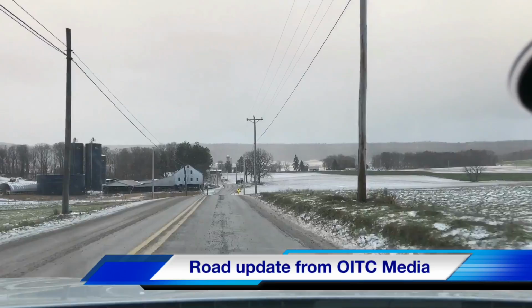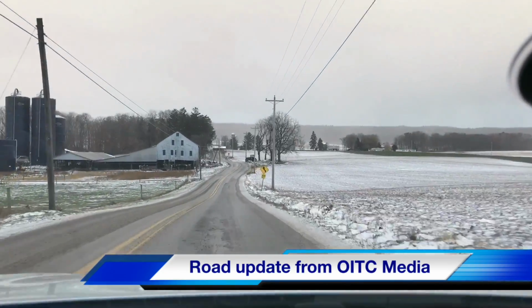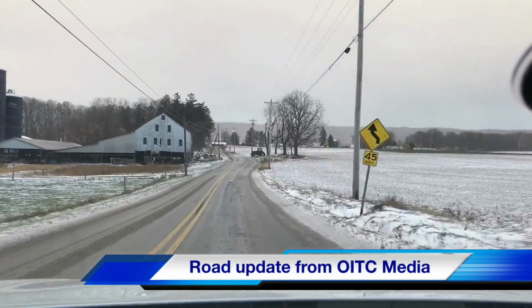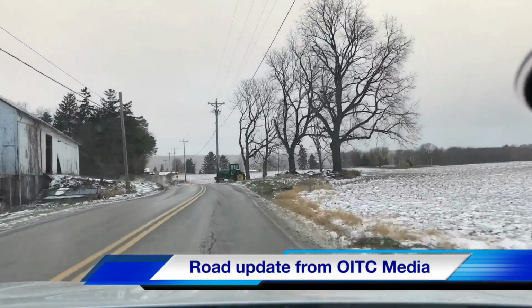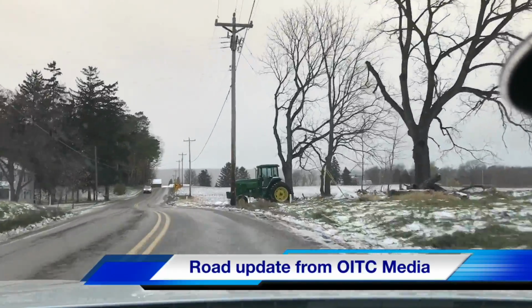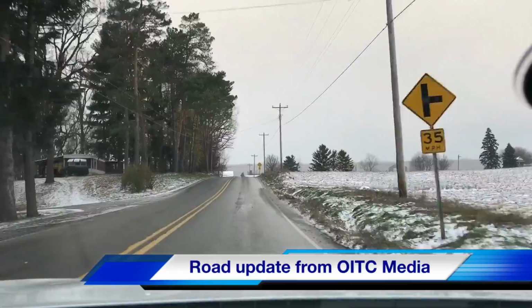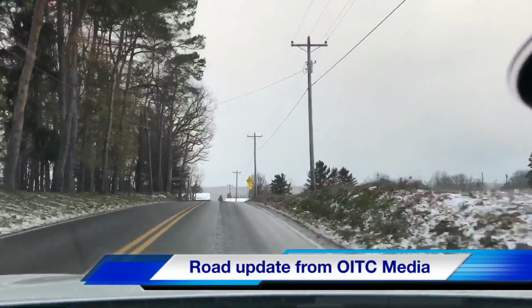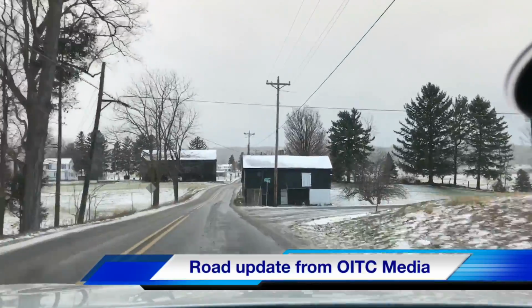It is Monday morning, 28 degrees. Another windy morning. You better grab your winter coat. We are right now taking a quick tour of the southern end of the cove, and we wanted to see what Brumbaugh Mountain looks like this morning. So we're going to head up that way.